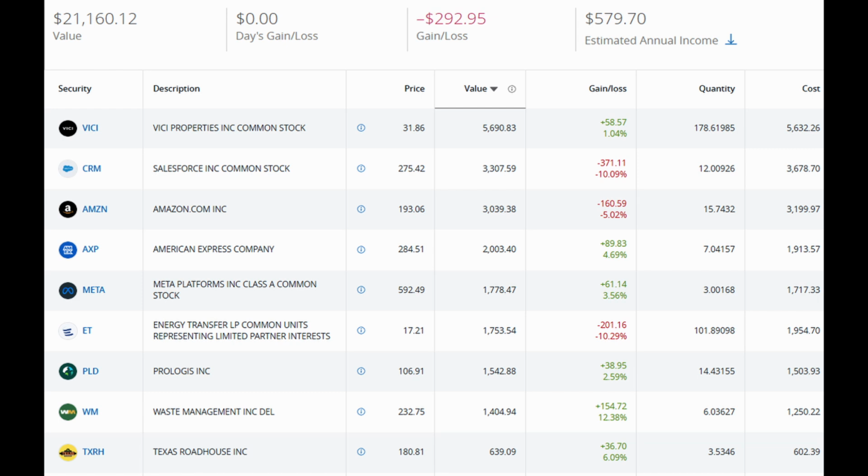Now, starting off with the lowest value position in the portfolio, we have ticker symbol TXRH, or Texas Roadhouse Inc., currently valued at $639.09, with a gain loss of $36.70, or 6.09%. But this is also lower than what it actually is because I've only actually invested $600. So really, it's a gain of $39.09.